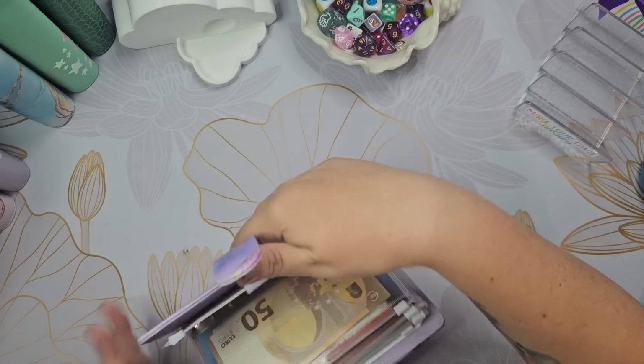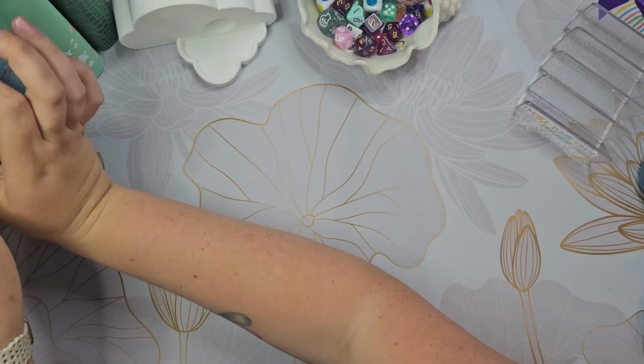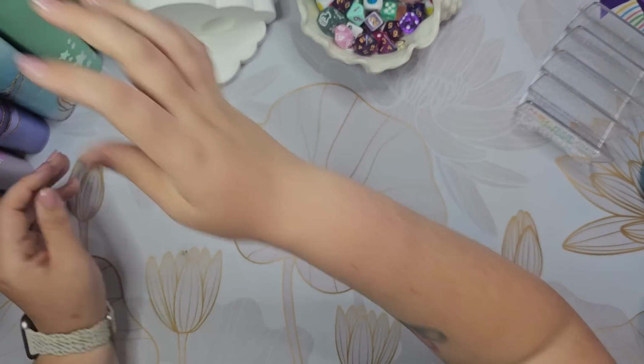And I'm going to try and work out what I want to take in terms of euros so that I can figure out how much more I need to save.